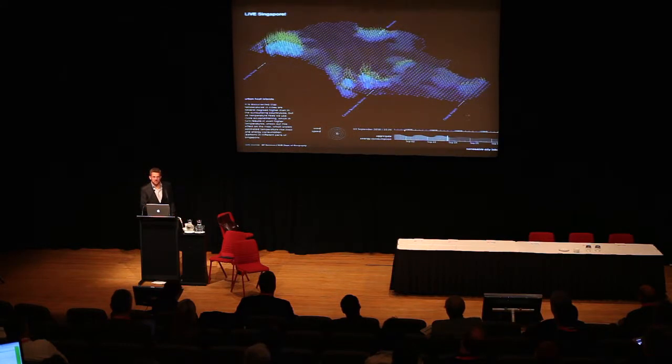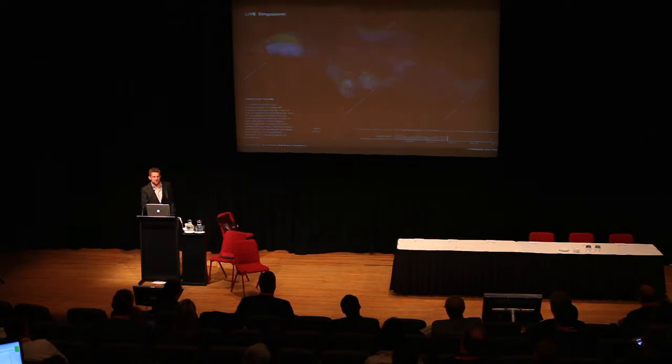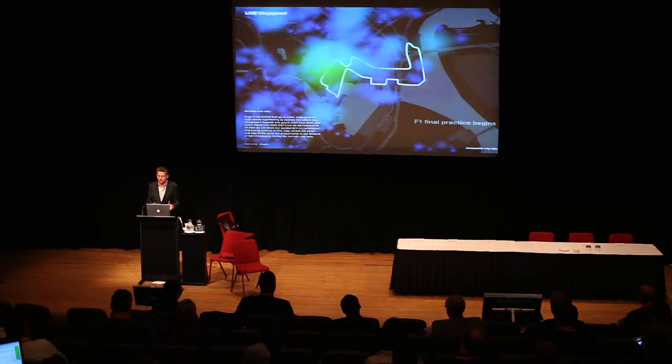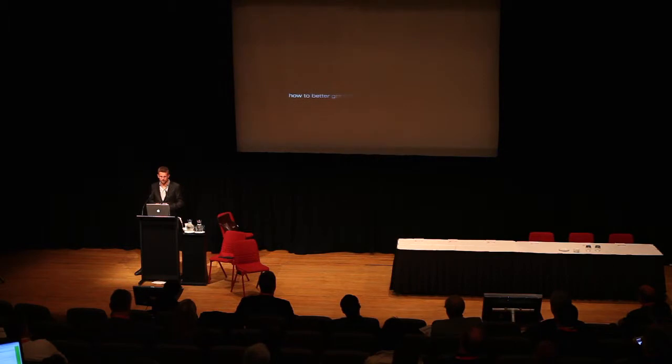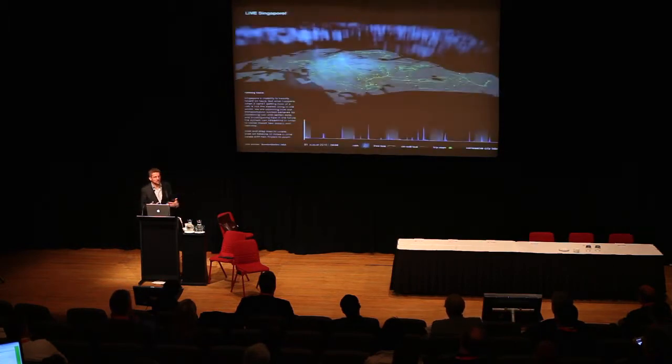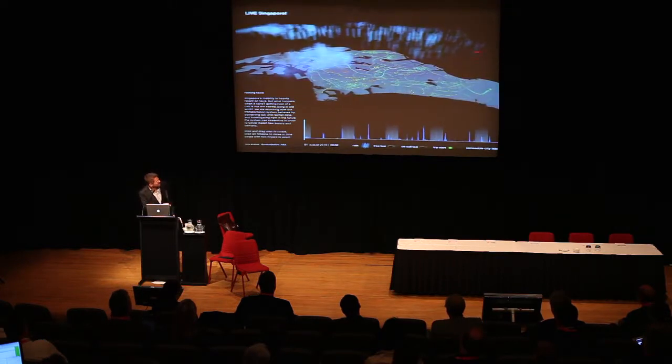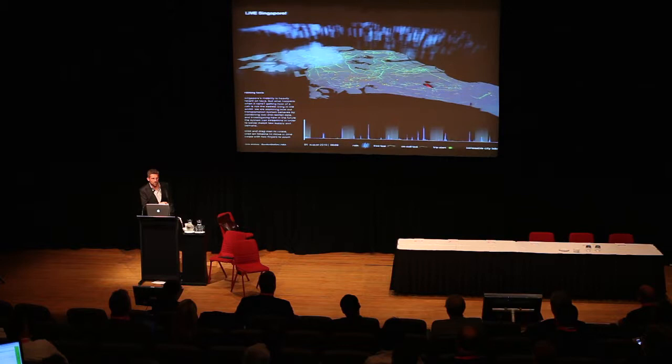Temperature and energy, so how much energy is consumed in the city, and how that correlates with the temperature increase. How the city changes during special events, that's Formula One in Singapore. Even simple things, when you have all this incredible amount of real-time information, can help the most unexpected things, like this is taxis and rain.